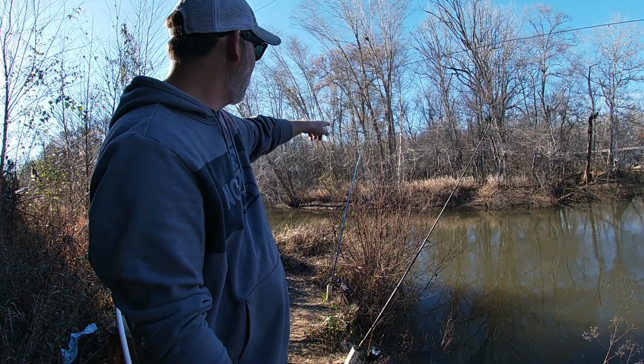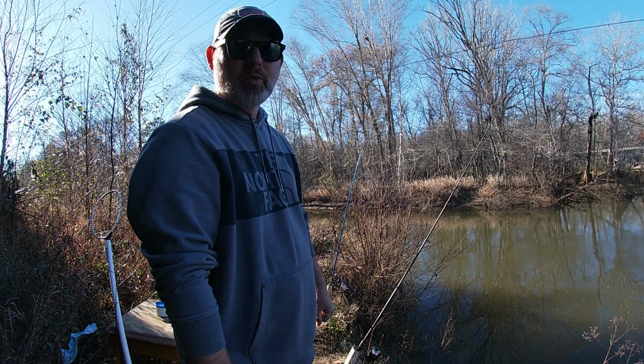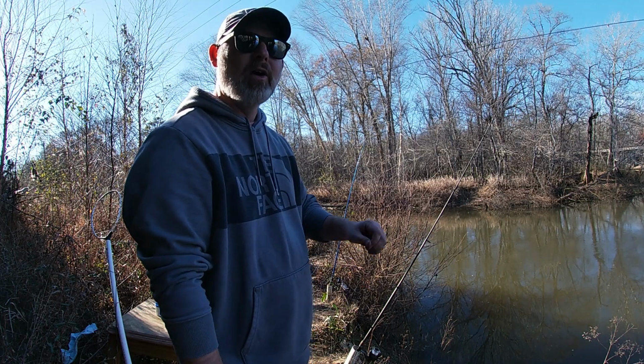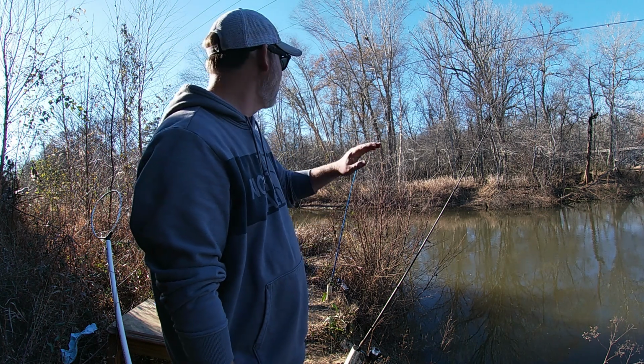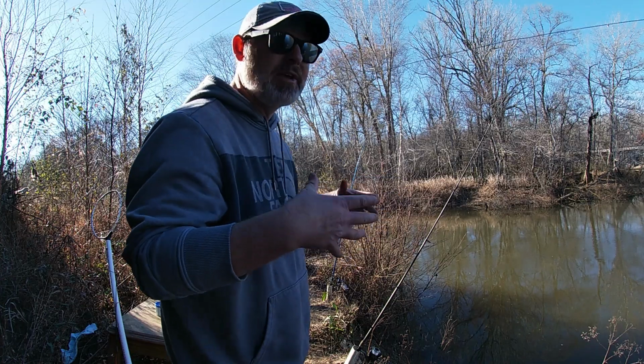And on the other one, the bigger rod over there, I've got a 1/2 ounce egg sinker and a circle hook with a big old piece of cut bait on there. Hopefully, fingers crossed, one of these jokers might catch us a catfish down here, because this is a very catfishy looking place to me.